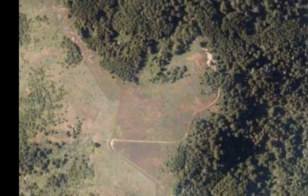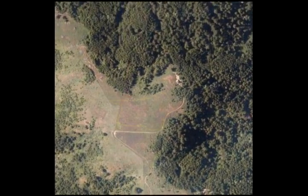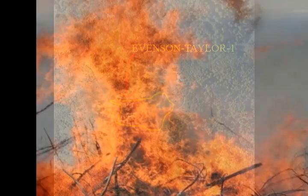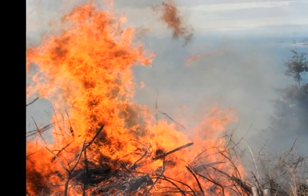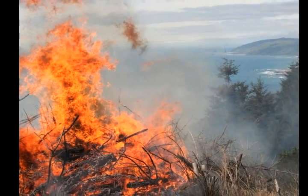This is an aerial view of the northern end of the project. My property is the center meadow. A few years ago, Michael Evanson and Ellen Taylor chained out the brush and small trees from my meadow and part of their land. Then next, to the north, Michael Evanson did a major project taking out many trees and restoring a lot of meadow and also creating a great fire break.